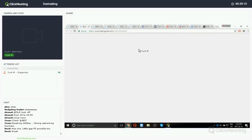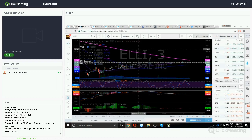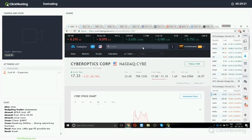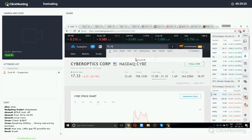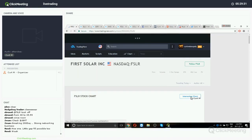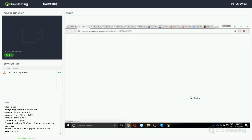And I'll show you how this works. So which one got going? FSLR, right? So we'll see. Now this indicator doesn't work on every stock, and you have to search the history on the time frame that you're trading. But I'll show you what I mean. And I just use this as an extra on tight time frames.